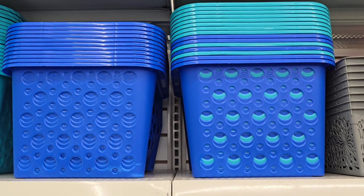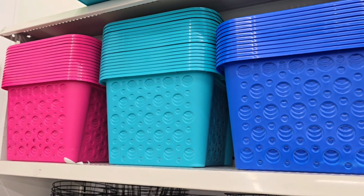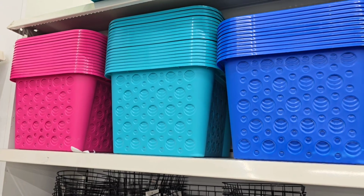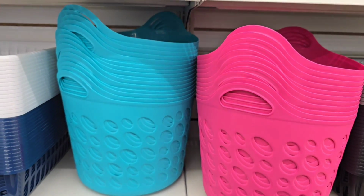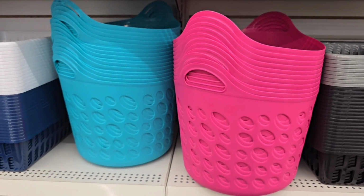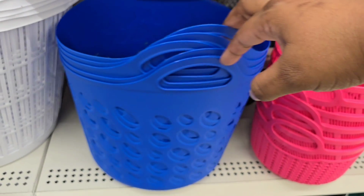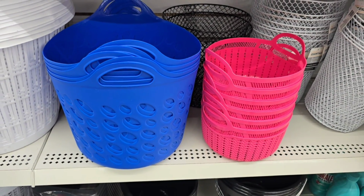These are nice too. These are large bins, and I love these because they are stackable. So if you're looking for stackable size bins, these are the ones that I would get. And plus, they have a very large capacity. If you like the handled baskets, they had those in this collection as well, with the blue and the pink and the turquoise. So be on the lookout. And here's that round one in the pink.